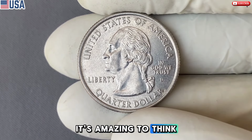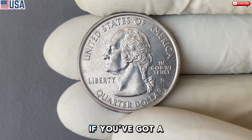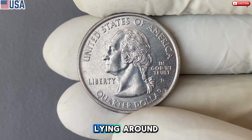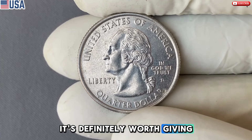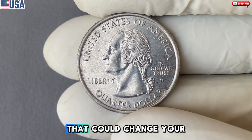It's amazing to think that a coin that's only around 20 years old can be worth so much. If you've got a collection of state quarters or happen to find one of these Ohio quarters lying around, it's definitely worth giving it a closer look. Who knows? You might be sitting on a rare coin that could change your life.